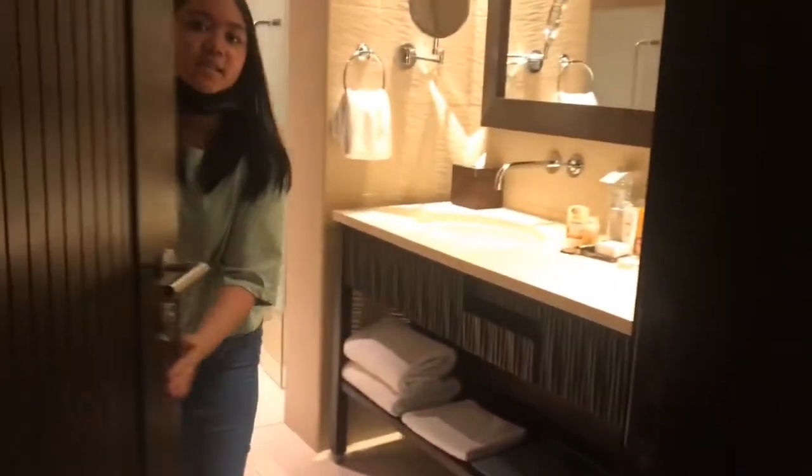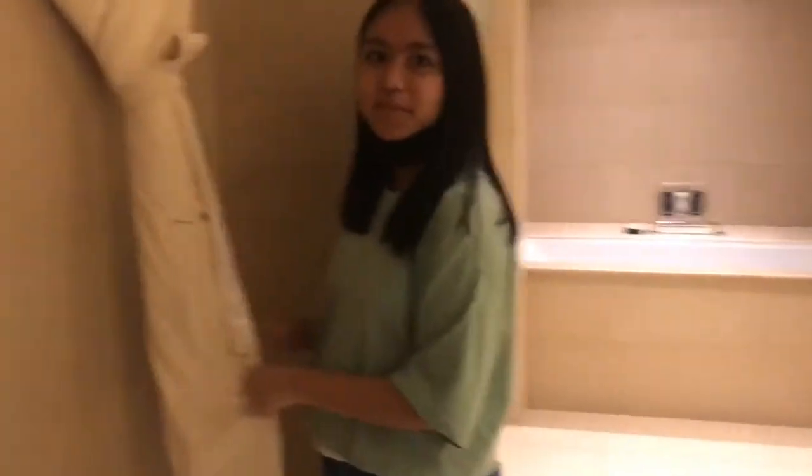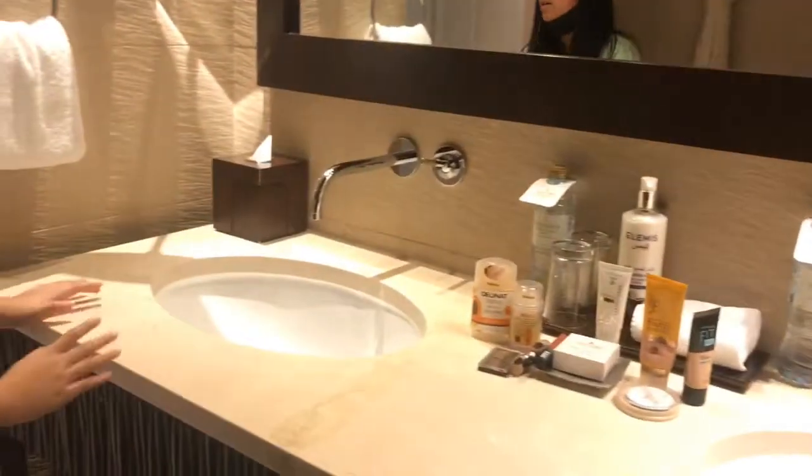And then when you come in here, it's a bathroom. So there are two bathrobes here, and then slippers, and we already put our things there. And then extra water bottles, then two showers. Two showers. Wow. And then the bathtub.